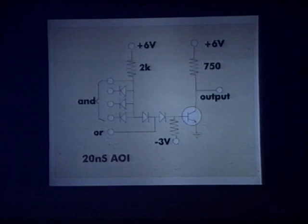This is the circuit diagram of that particular module. I won't take you through it, but you can see it's a three-input AND/OR invert module. It's got a dot-OR connection there, and it just inverts through the transistor. So quite a simple circuit. But this thing, it says 20 nanoseconds. That's unloaded typically. With a fan out of about 5, probably about 30 nanoseconds or so.